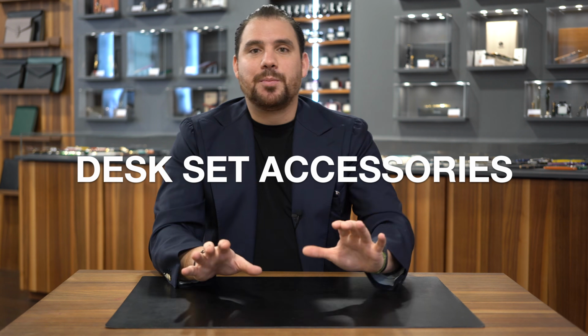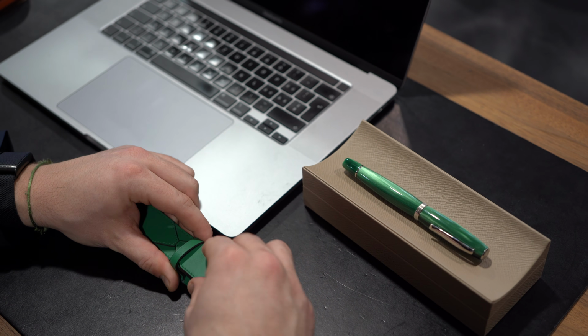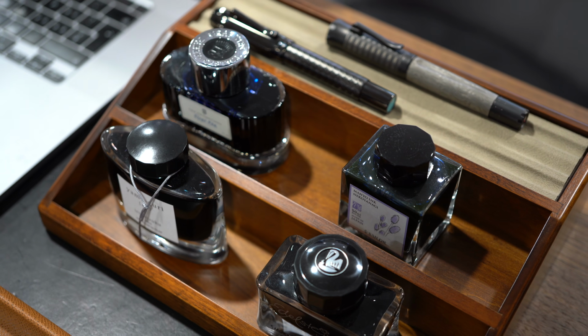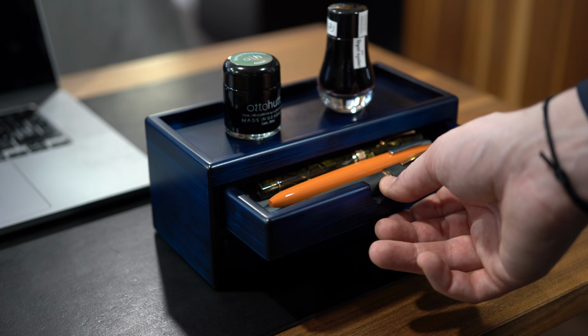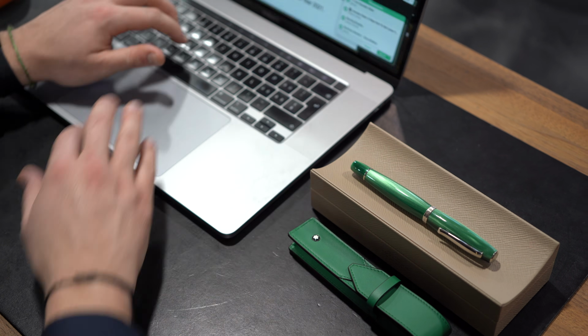That also takes us to the second point, which is desk set accessories. It's important to have desk set accessories because when you pull out the pen from your pen pouch and you're at your desk, you're going to put it on one of those very nice desk accessories. There is Toyota Craft, Smythson, Graf, Faber-Castell. They're super stylish. During the day, you will have it there and the chance to use it. Always put it back. You have the pen pouch next to you. At the end of the day, you take your writing instrument, put it back in your pen pouch, put it in your bag, and go back home.